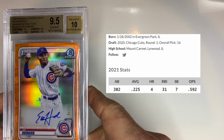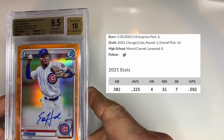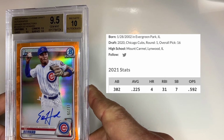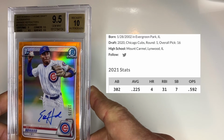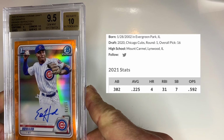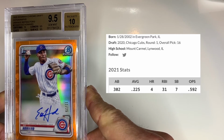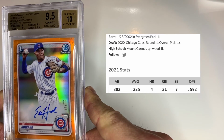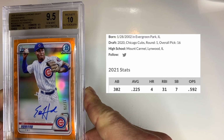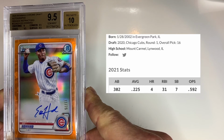And he had like a rough June. I think he hit like 107, and July wasn't much better. As he got into August, he hit 250 and then 283 in September. So I like that he kind of adjusted as the season went along and got better. I look for that in guys who are young, they're top prospects, and maybe if they scuffle out of the gate, they really turn things around, because that tells me that they have a good approach. They can kind of roll with, okay, I'm not the best anymore, but how do I get better? So I like Howard, and at 19, we have a ton of time, and his True Orange, just a beautiful card.